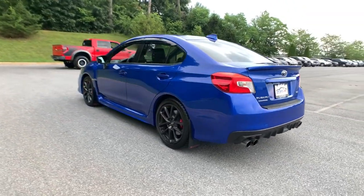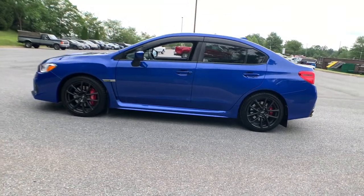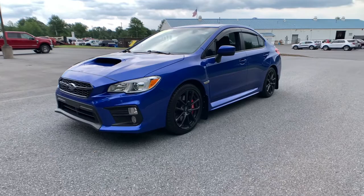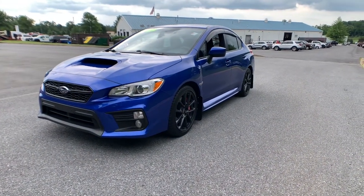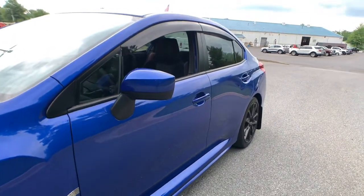These are just some of the great options this vehicle comes with: all-wheel drive, keyless entry, four-cylinder engine, backup camera, satellite radio, heated mirrors, fog lamps, steering wheel audio controls, Bluetooth connection, heated front seat.